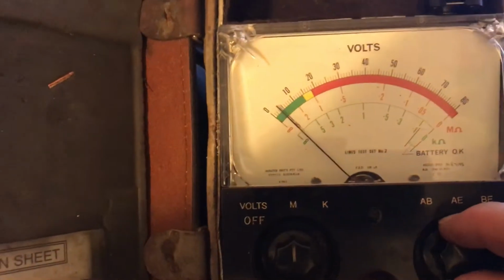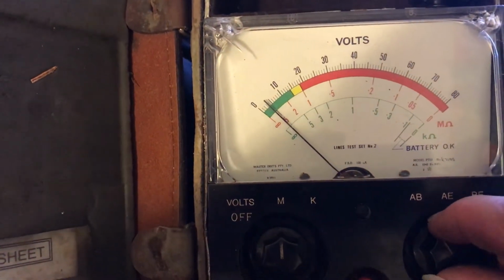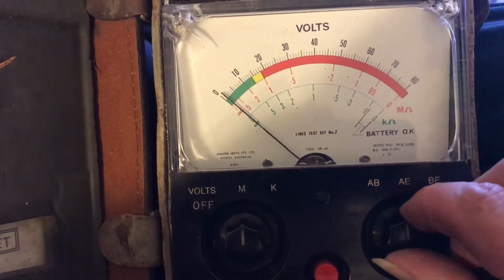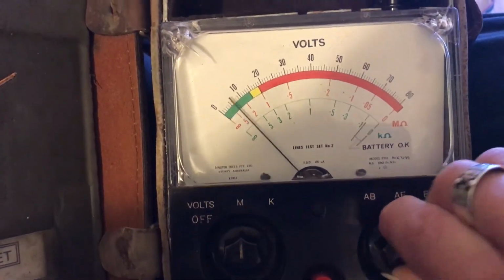Okay, the second pair. It's moved a little bit, the needle on the A to B, but it's still within the spec, and nothing on those. So the internal cables are testing fine.